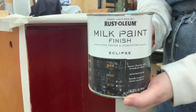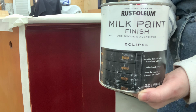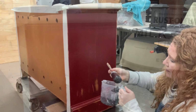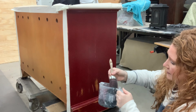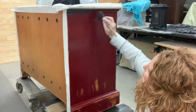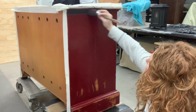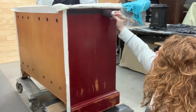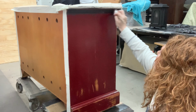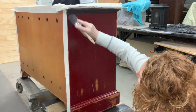To color this up today, I'm going to be using Rust-Oleum's Milk Paint in the Eclipse color. So this is a black, but not your darkest of black. And then I have a very soft bristle brush. I'll link down below what it is. I bought it off of Amazon. It's like $10, very cost efficient. It definitely helps you get into all these little crevices of the molding and helps you achieve that nice smooth paint job.